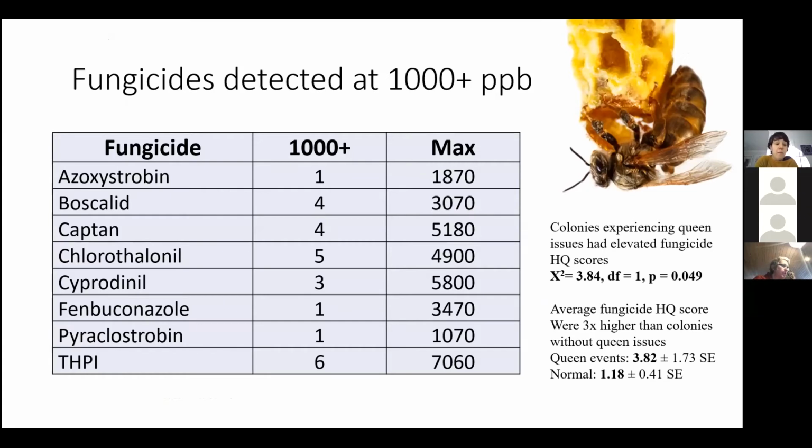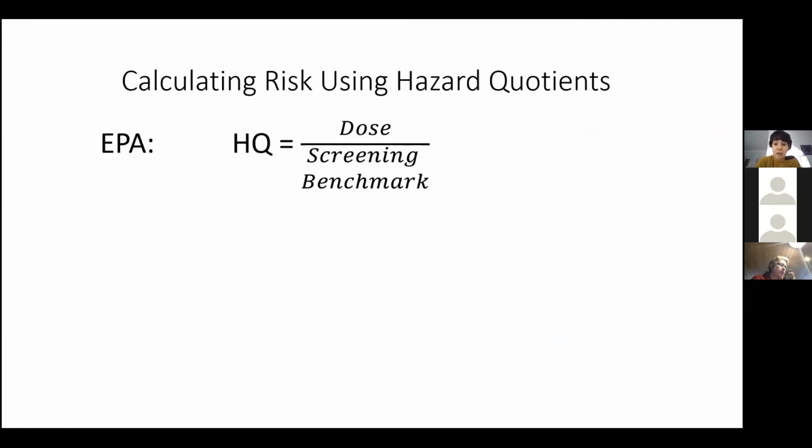And so here you can see that there were fungicides often detected at 1,000 parts per billion. And I just wanted to highlight this because we find that colonies experiencing queen issues often had elevated fungicide HQ scores. Now, fungicides are considered bee safe, and so these scores are still very low. The colonies with queen events had 3.82 that was being added by fungicides, whereas the colonies that were normal and were all queen right had on average 1.18 HQ contributed to fungicide. As I said, fungicides are considered bee safe, and so they really don't add to the hazard quotient score, but we do find them in really, really high parts per billion. Often you have to divide this parts per billion by about 200 because that's the LD50 for fungicides. So that's why they add very little to the score.